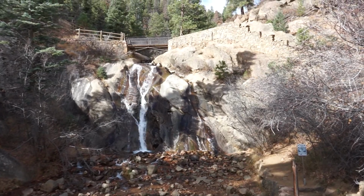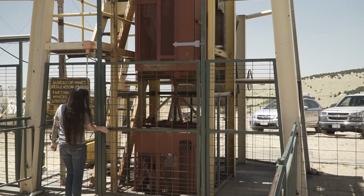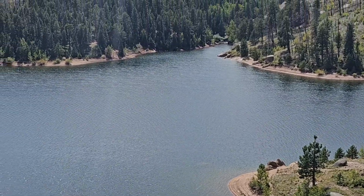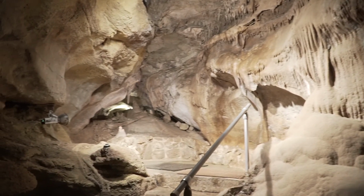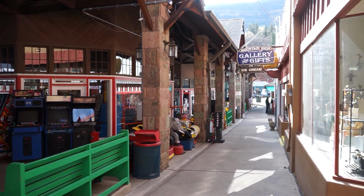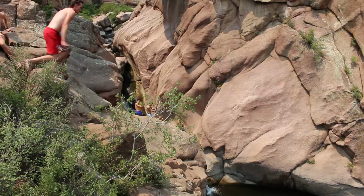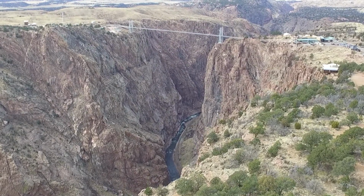But on top of that, you have a ton of other places. Like if you go to the Cripple Creek area, you can check out some old mines, hundreds of feet underground. Or if you go to Rampart Reservoir, there's a ton of hiking to do there. Other attractions include Cave of the Winds, Manitou Springs, fluorescent fossil beds, and that's just to name a few. But if you click up in the corner, you can see a more detailed video about this area.